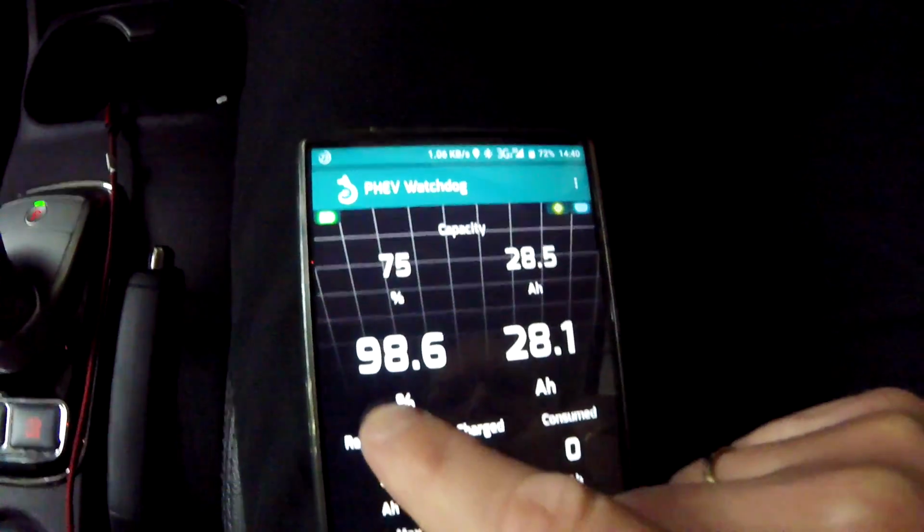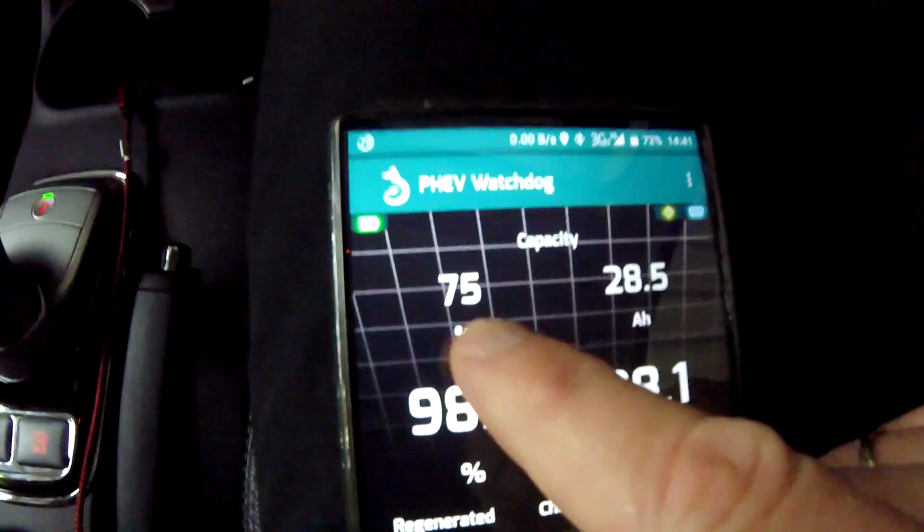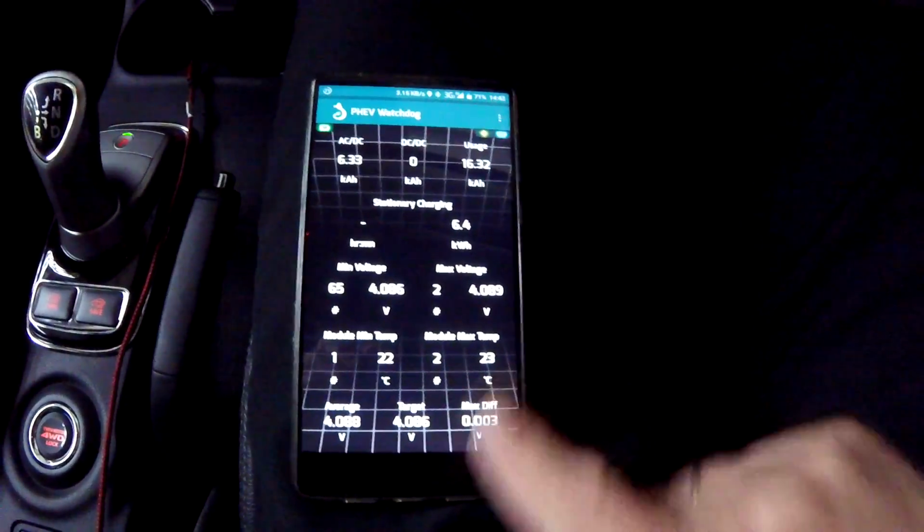Okay, we are at 98.6%, but the battery is at 75% state of charge, state of health only. 75%. I was never that low. So we go eco, and we also turn on our. I can hear a pump. There's a pump running. That can only be the cooling pump for the inverter, motor, charger. Weird. Battery is 22-23, so nice and cool. We've got the outside temperature there now with 20 degrees.